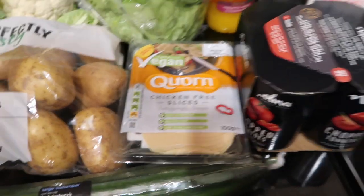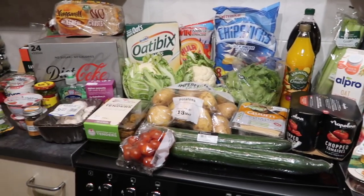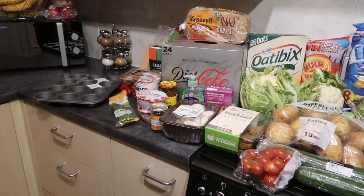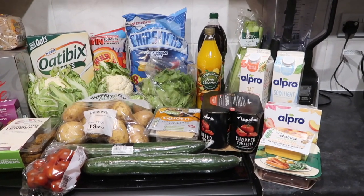But yeah, that is everything, I think. I don't feel like I've missed anything out this time, but apologies if I have. My little shop that I'm hoping will last me a long time.